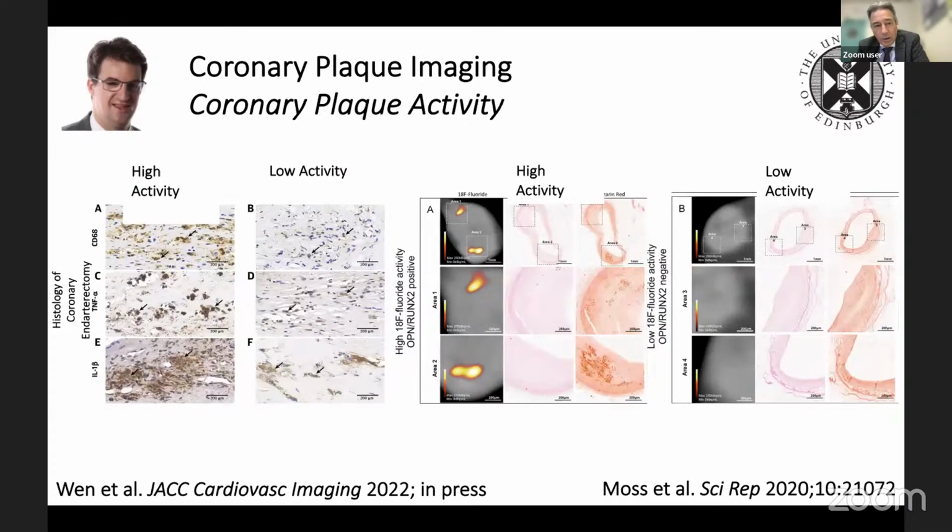And indeed, we have some evidence from a group in China, on the left here, who have published some coronary endarterectomy specimens, and those plaques that had high activity of sodium fluoride had a lot of inflammatory markers, tumor necrosis factor, macrophages, interleukin-1 beta, whereas when there's low activity, this was much lower. Alastair Moss, who worked with me, also did some lovely post-mortem studies, very difficult to do.